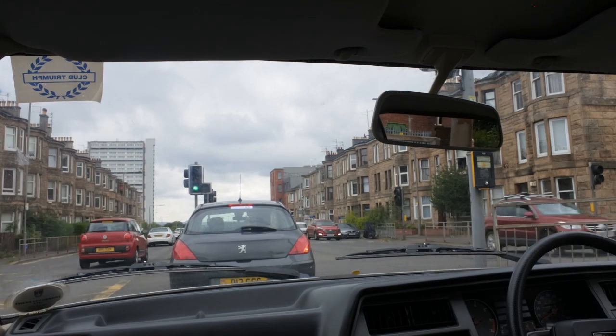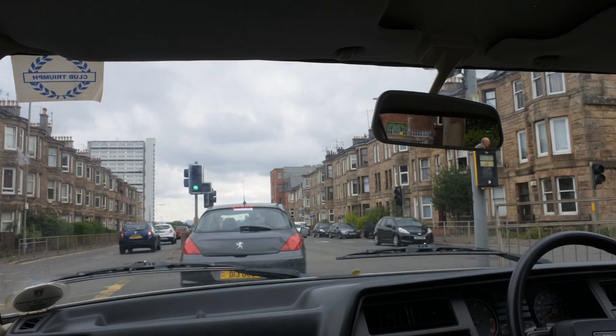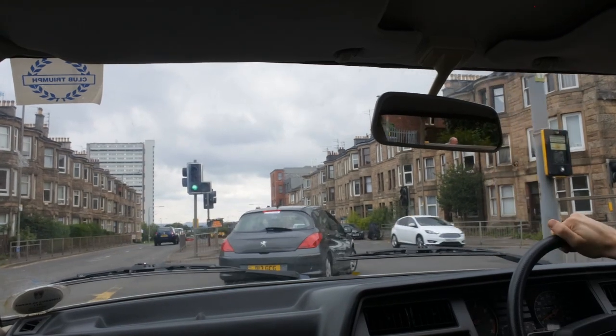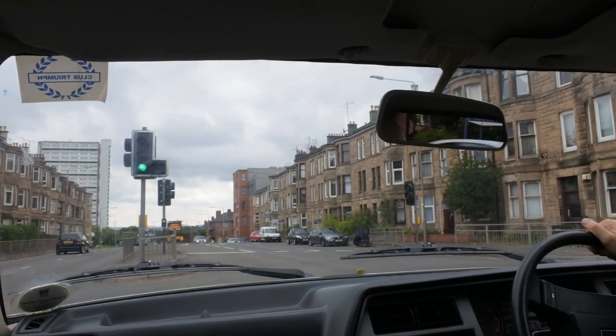So there we have it, 1983 Triumph Acclaim. The Tronda. Not a bad car, all things considered. Gets the job done with a little bit of character.